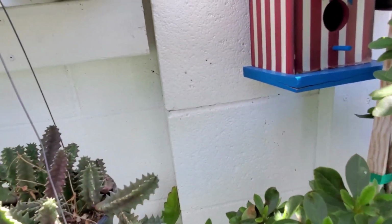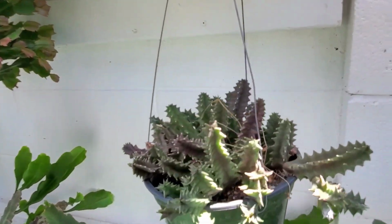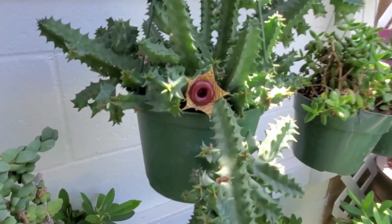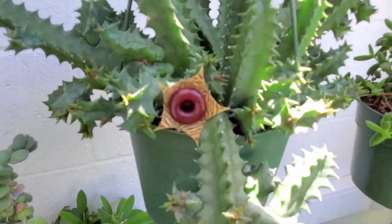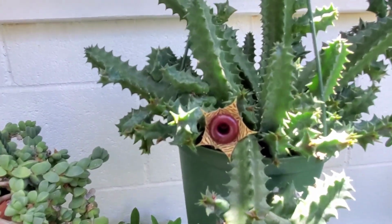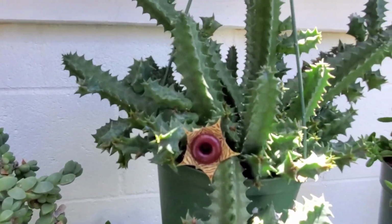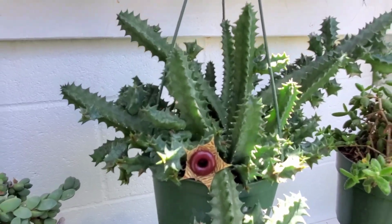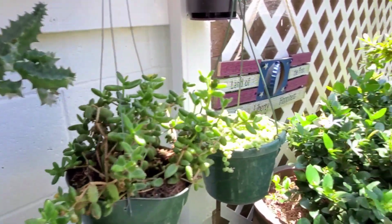Oh, I wanted to show you. Here it is. Look at that flower. The Hoya. Lifesaver plant. That's a cool flower. And they don't smell like stapelias.